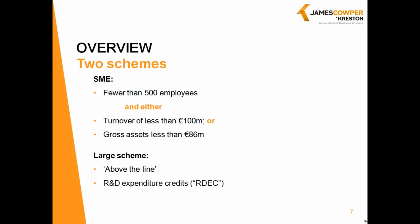So as I mentioned, there are two schemes. There is the SME scheme, small and medium-sized enterprise scheme, and the large scheme. The small and medium-sized scheme is aimed at smaller enterprises, and it's actually quite a large test. This is not just the entity, this might be the group as a whole if you are part of a group, but it is basically if you have fewer than 500 employees or full-time equivalents, if you have a lot of part-timers, and either turnover less than 100 million euros or gross assets less than 86 million.